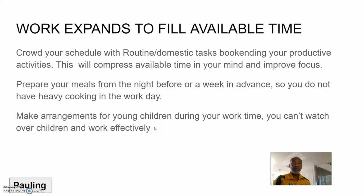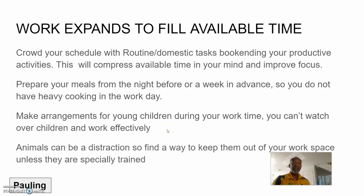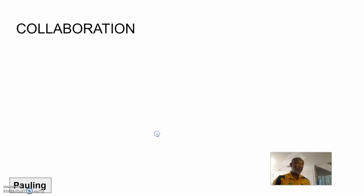And make arrangements for your young children during work time if at all possible. If not, work around them. It can be done, but it's difficult to watch children and work effectively. So if you're watching a child, don't try to work around it, or try and have somebody else. If you're a couple working at home, split the work days so that you both have time to focus on work and the children don't get neglected. Animals also can be a distraction. My cat is always on my keyboard. But you need to keep them out of your workspace in your most productive time.